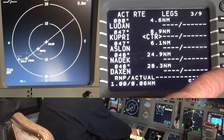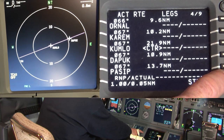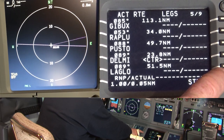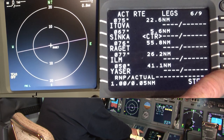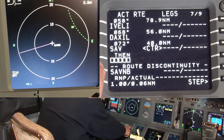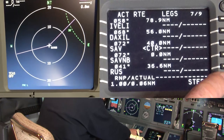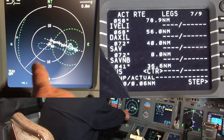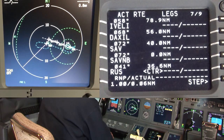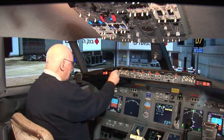And coming up, and doing very well. No problems here at this point. Going all the way through. And there's RAPLU, Ostu, Dalme, Lango, Sinka, Dragat, ILM. Now, getting close. And this is where I'm going to bring this up, the SAV-NB, to bring that up into position. And that joins it up here. Continue the steps. And see, it brings it straight up to here. And then we make the turn and come right in on the runway on final, provided that there are no issues or problems. Right, I'm going to switch back to map.